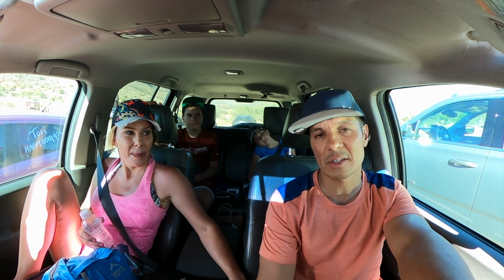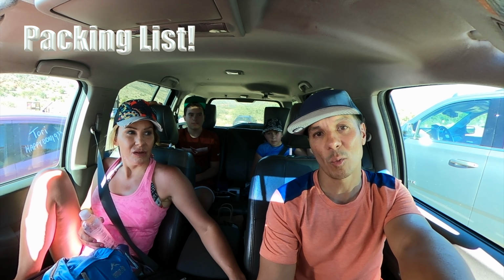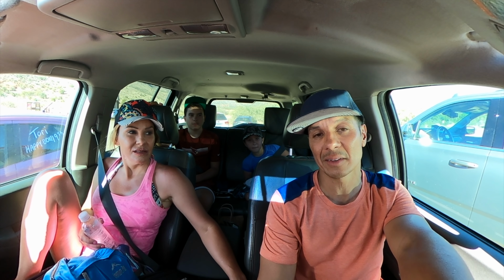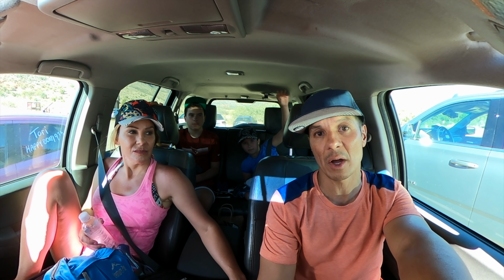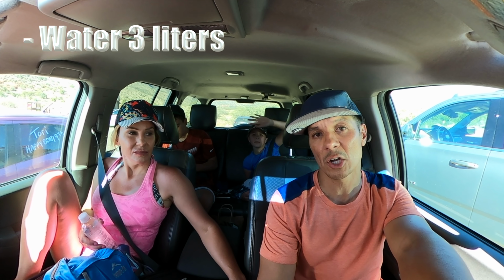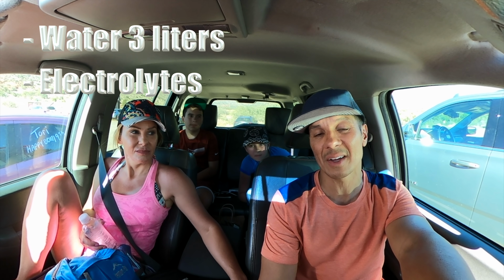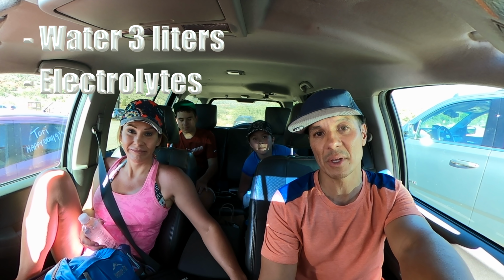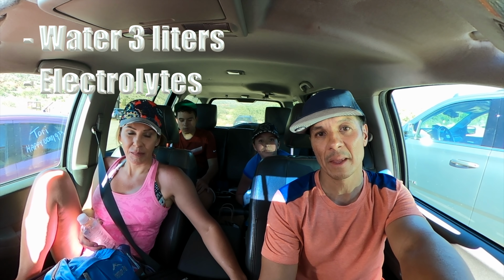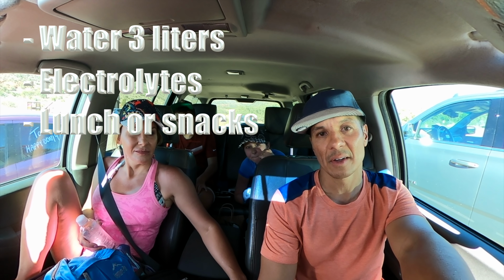While we're sitting here, as far as a packing list goes, here's the rundown. Water. Everybody needs at least, I'd say, 3 liters of water. We brought full 2-liter camelbacks, and then also a couple of extra bottles of water each. And don't just bring water, bring electrolytes also. You need something else to fuel your body. Absolutely. Definitely recommend bringing lunch, snacks, etc.